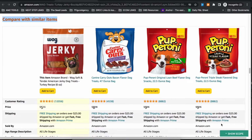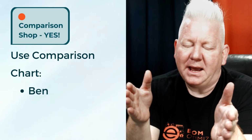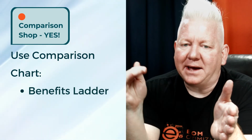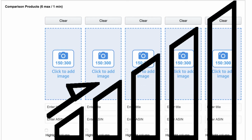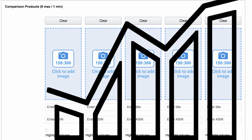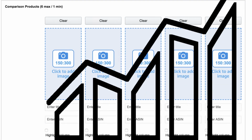Now, one of the strategies that we've used is to use this product comparison table as essentially a ladder where you sort of lead people up a benefits ladder of your product. So you can lead them from just one product. If they happen to land on a single product offering, you can lead them to a multiple product offering or to anything else that has increased margins.